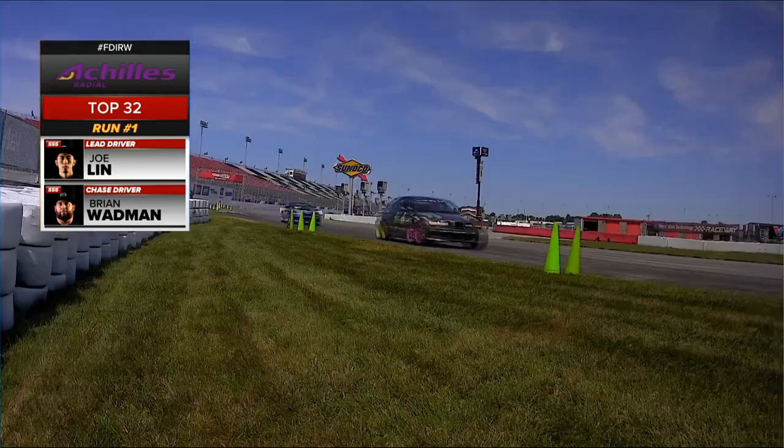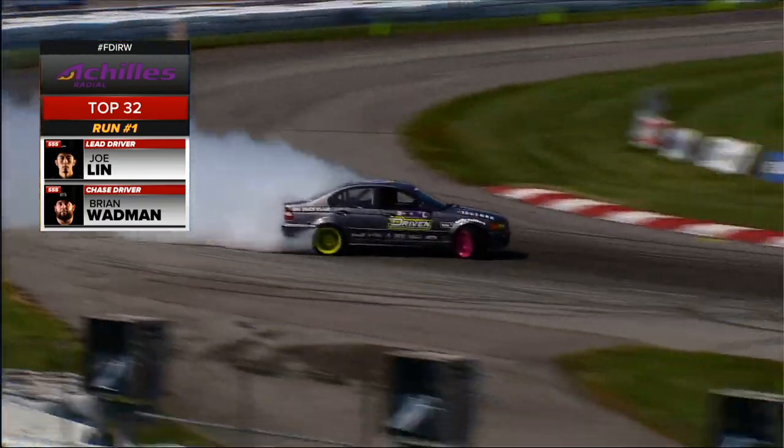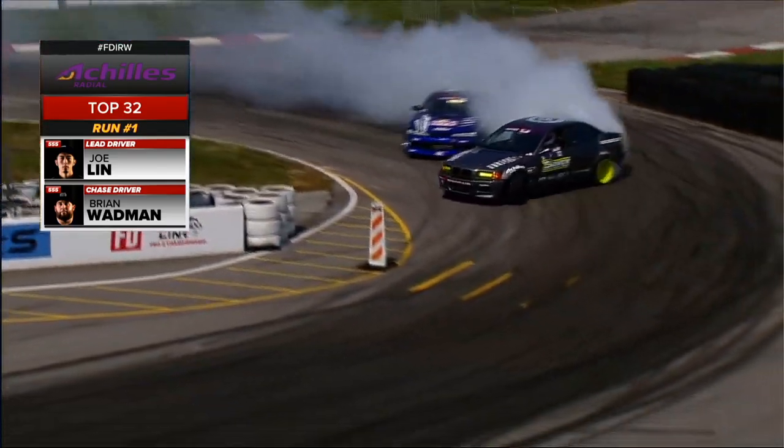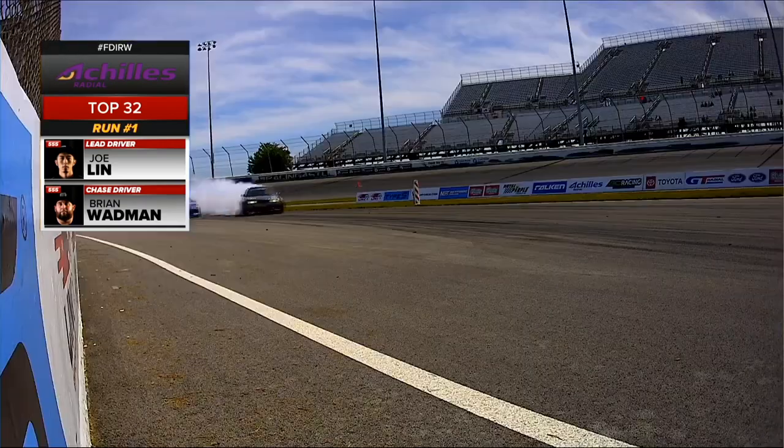Joe Lynn out front, Brian Wadman in the chase position. Yeah, Lynn, massive angle there. Says driven on the door, and he is driven behind the wheel. Wadman looks like he's tempering the flame there, kicking back a little bit. Oh, Lynn with the massive correction there.